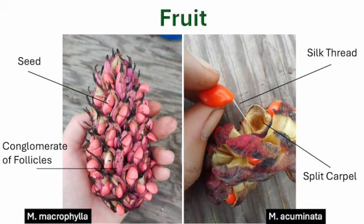Once the magnolia flower has been pollinated, the stigmatic column is all that remains, and it is allowed to grow and swell and produce the seed. So this part here, this conglomerate of follicles, as it's called, kind of looks like a cone, like a conifer cone, but again, it's another kind of unique part of magnolia botany. So each one of those carpels here, you can see that they've split open and contain either one or two seeds. That depends on the species of the magnolia.